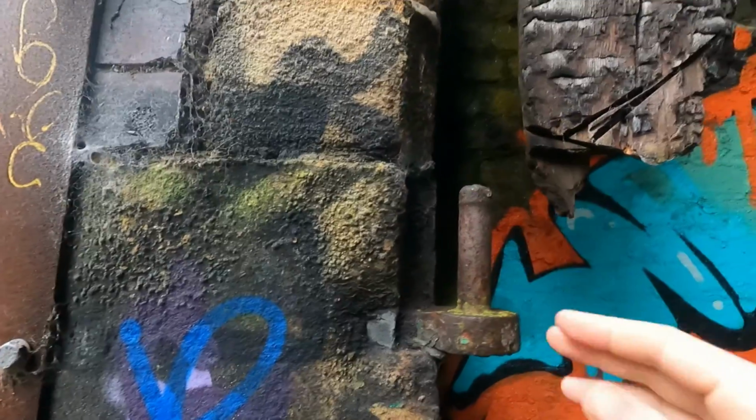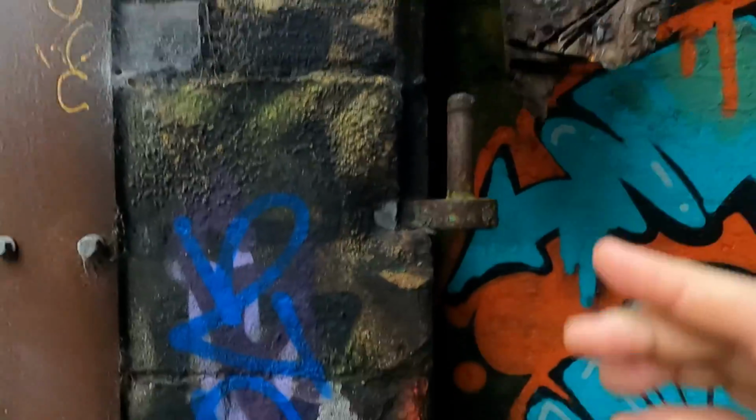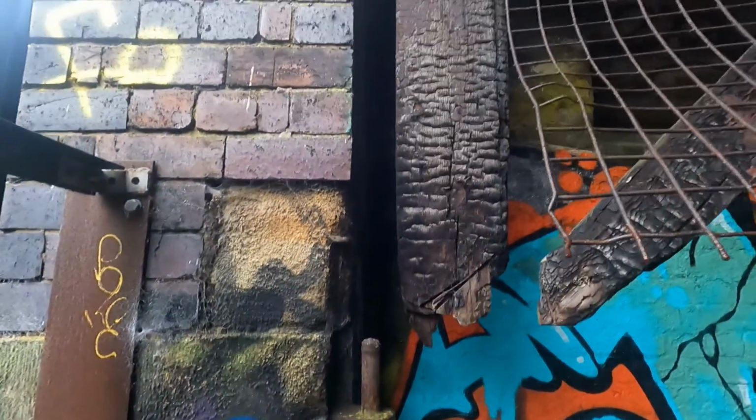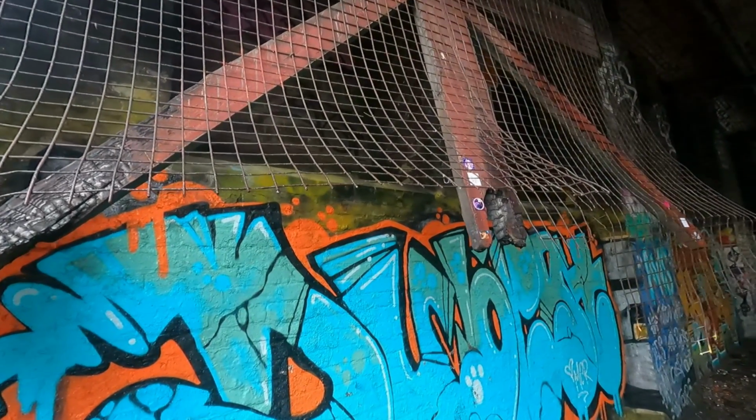Look at these huge brackets from what would have held the gate. I'm assuming there would have been, oh there is, look, there's another one at the bottom. So 4 of them per gate. It's clearly been set on fire, hasn't it? And that's why this bottom section is missing.